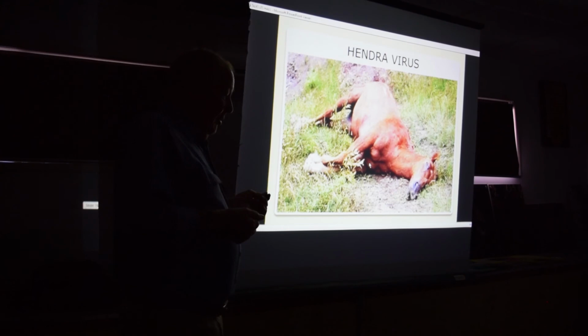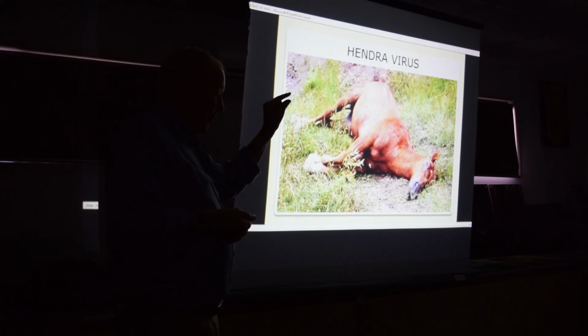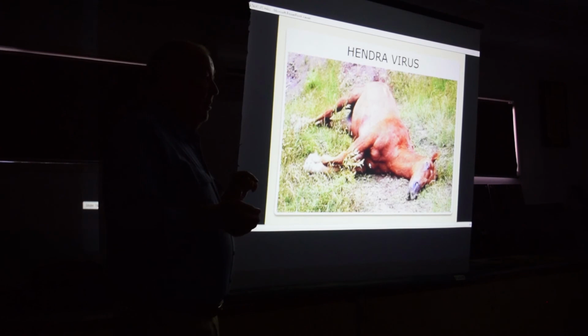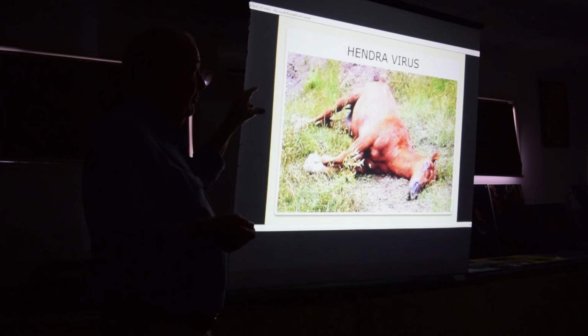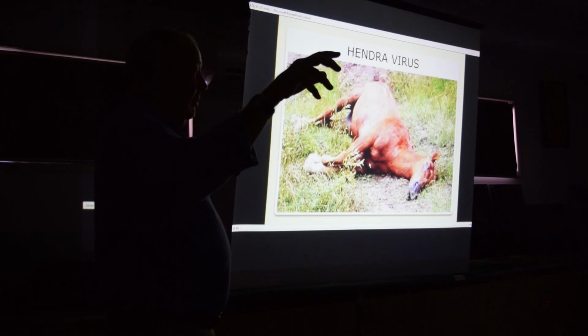CSIRO Fisheries told Biosecurity Queensland, don't let raw prawns get imported into Australia because it doesn't kill white spot. You'll end up with white spot in Australia. 10 years later, what happens? We get white spot here. CSIRO, who were part of the Hendra research, actually sent the Hendra virus to America, where they made the vaccine for it.